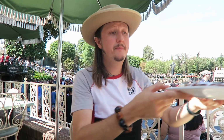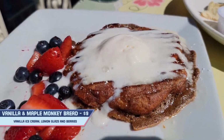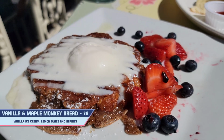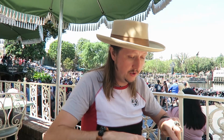Alrighty, last stop. This is the vanilla and maple monkey bread with vanilla ice cream, lemon glaze, and berries. Now, I've kind of gone through the entire menu, so of course this has been sitting here for a half hour. So the ice cream has completely melted, but I think the flavors will still be there, so let's give it a shot.